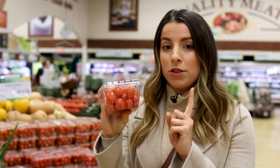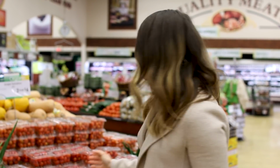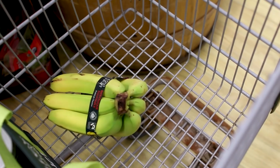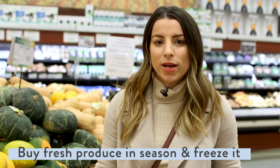So these are part of the dirty dozen list. So you definitely wanna get them organic, and these happen to be the same price. So I'm gonna stock up, and you can also freeze cherry tomatoes, add them to sauces. You can roast them up in the oven as a side, like for brunch. There's so many uses. I usually like to chop them up in salads, so I'm gonna stock up while they're on sale.